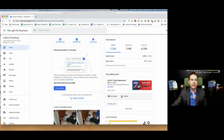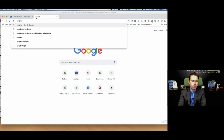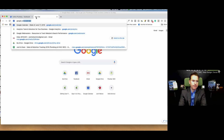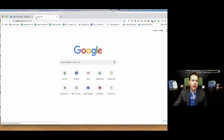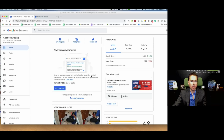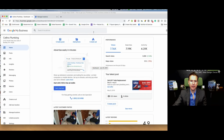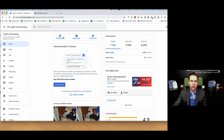Okay, so if you go to google.com/mybusiness, it redirects you to here. It will let you log in and see all of your listings. When you get into your listing, these are the things you have control of, right? You can upload photos, you can create posts, you can create ads. Do not recommend trying to just do it from there. There's a Google AdWords Editor, which will work much better. So don't get confused there.